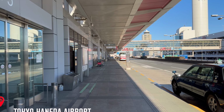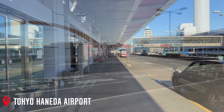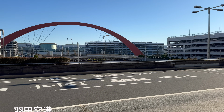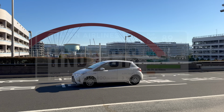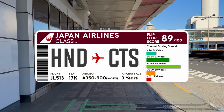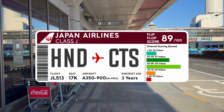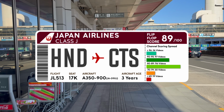Hi there, and welcome to a beautiful sunny morning in Tokyo. I just arrived a few moments ago on a Japan Airlines flight in first class from Osaka, but I'm walking outside to show you the full experience as it should be. Right now, I'm in Tokyo Haneda's International Airport, Terminal 1, which is JAL territory.